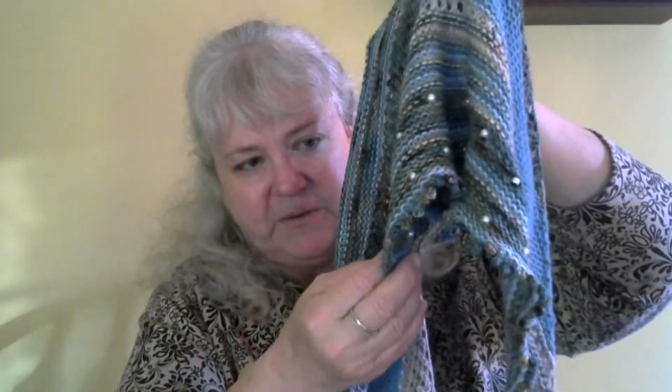But to try to pull out points in the center, or if it's got like a picot edge that you want pulled down, that's where I would end up with a struggle, because I needed something to really pull that point as it's blocking, so that it stretches it out as much as it can. So that's what the whole point is with these.